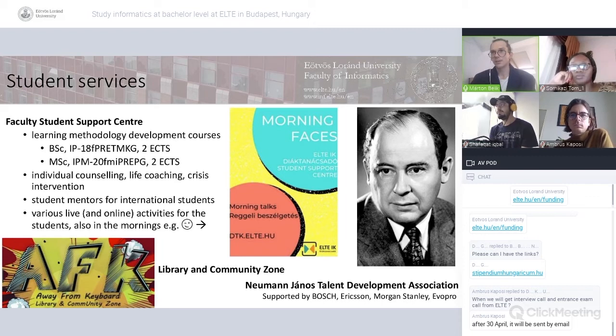This Student Support Center organizes various events, really very many events. What I wanted to show here is the morning faces. Yes, this is happening in the mornings. We all know what morning faces look like. And this is one of the initiatives that the support center gave us as an opportunity throughout all this pandemic. So with a lot of humor and a lot of energy, they are really there and can be approached 24/7, basically. We also have a library that we like to call a library and community zone. We are switching from print books to community zones as online prints are more and more available. And I would also mention the Neumann János Talent Development Association, which is helping the very talented students with talent development.